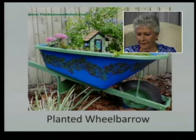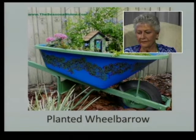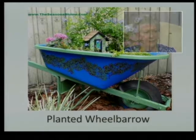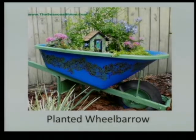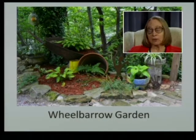You can just do anything that you want when you're planting with your unique containers. Because the container is unique, you can also make the plant and what's in there unique to go with it. So it really is a spotlight.